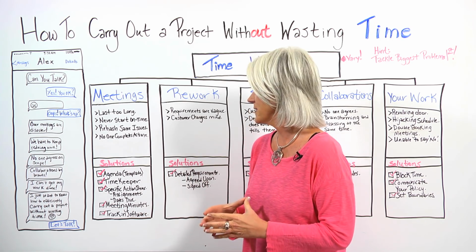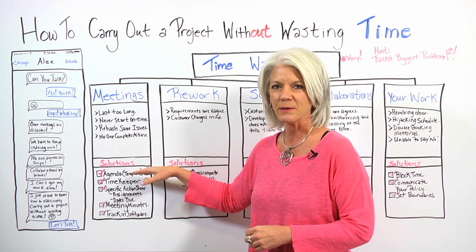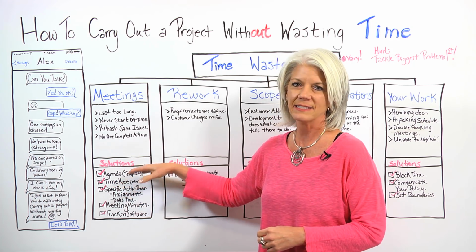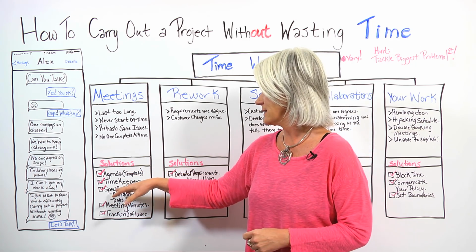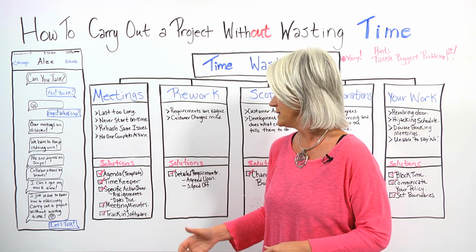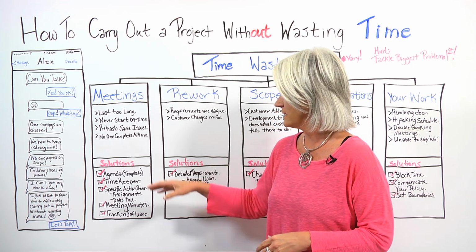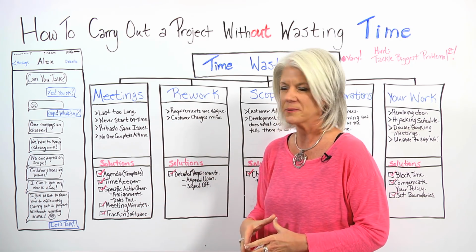There wasn't an agenda in place, so we had her put an agenda in place using a template. We had her assign a timekeeper and assign specific action items with people assigned with due dates, and had her publish some meeting minutes and track all of this in the software.